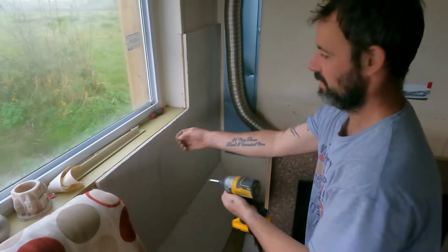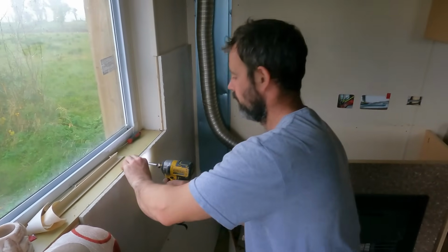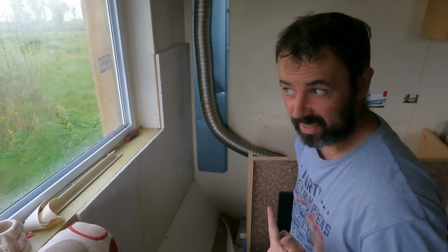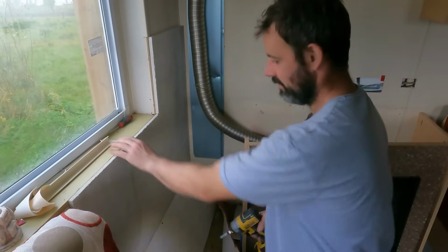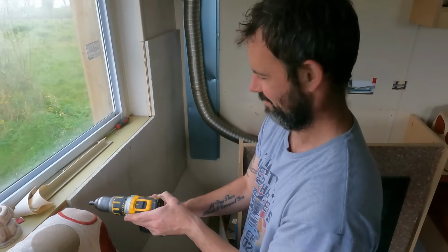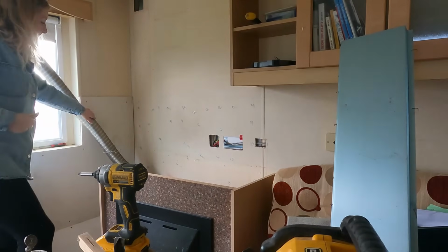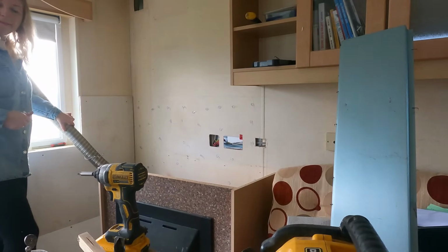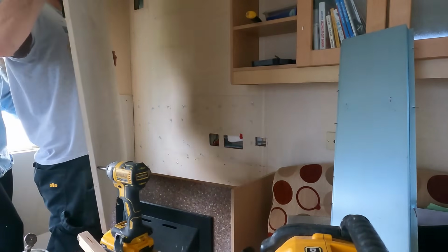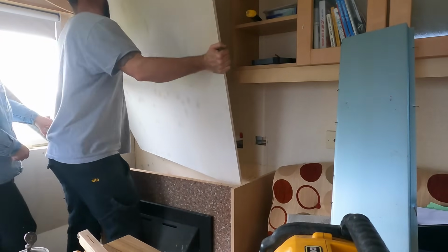Because Hardie Backer will blunt everything you've got, especially cutting it. I'm actually cutting it with a 9-inch grinder with a diamond disc. It's the only way. I remember trying to cut it with a handsaw. Just laughs at you. You keep the flue out of the way. It's so dense, this stuff, isn't it? So heavy. Pull. Right, got it.